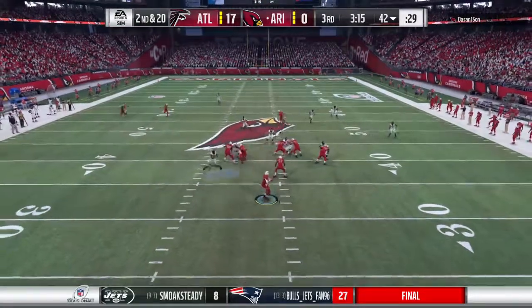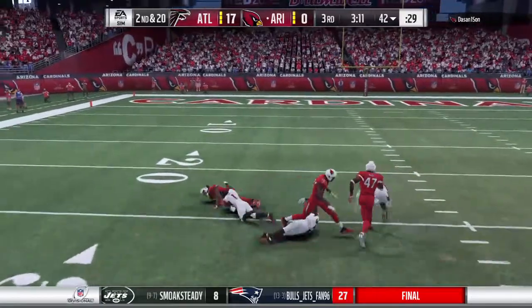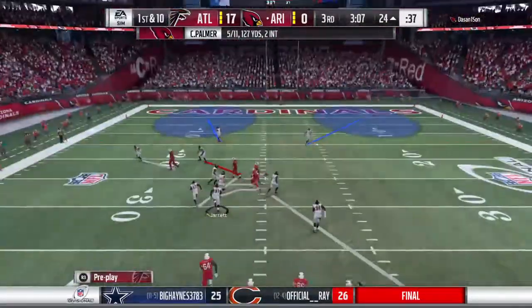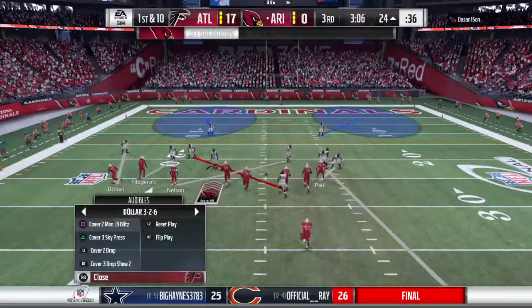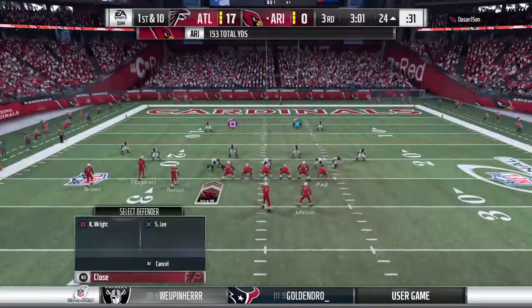Hey, tight end's right. Watch tight end. On 2nd down, Palmer. Over the middle, complete. It's Fitzgerald. And he goes down, but not before getting this inside the 25. An excellent pickup of 34 yards.